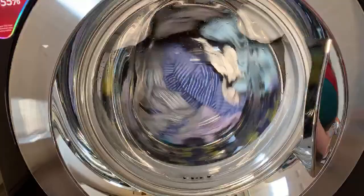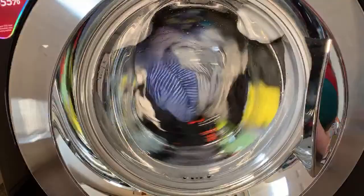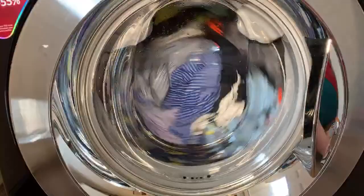That doesn't look very balanced to me. I think that's going to be unbalanced. Exactly. It just kicked on now, finally.